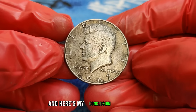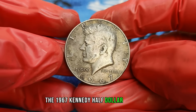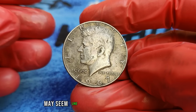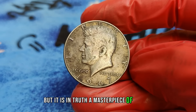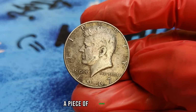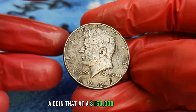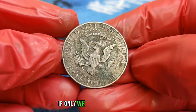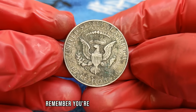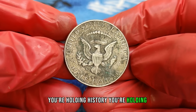And here's my conclusion for this gem. The 1967 Kennedy half-dollar without a mint mark may seem like a simple relic from the 60s, but it is, in truth, a masterpiece of hidden value. A piece of American legacy. A coin that, at $160,000 and climbing, proves that treasure still lives in our pockets. If only we know where to look. Remember, you're not just holding metal. You're holding history. You're holding wealth.